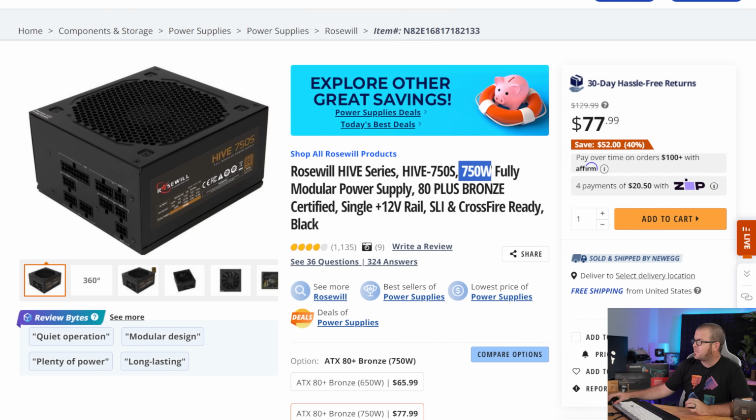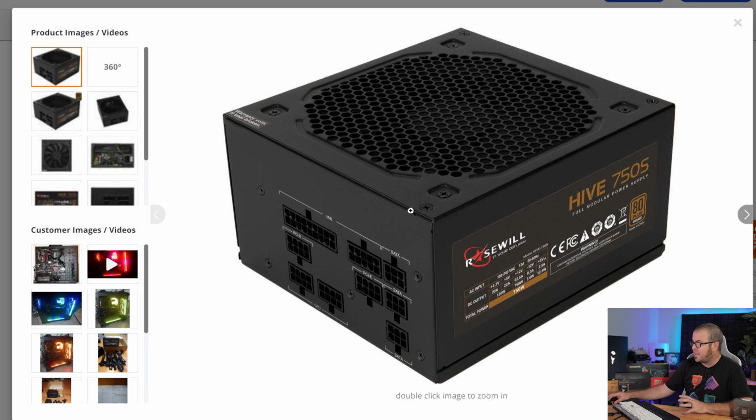Lastly, we will need to power the system. Power supply prices, unfortunately, aren't quite as good as the M.2 NVMe SSD prices, but you can still get a nice 750 watt, even fully or partially modular power supply for around $80. This is the Rosewill Hive series.